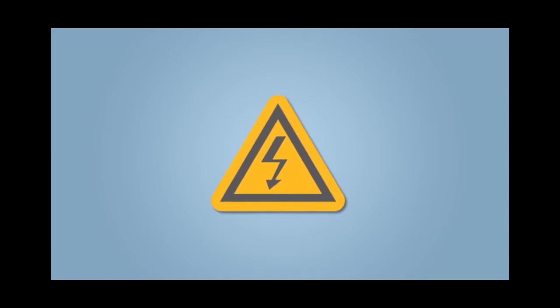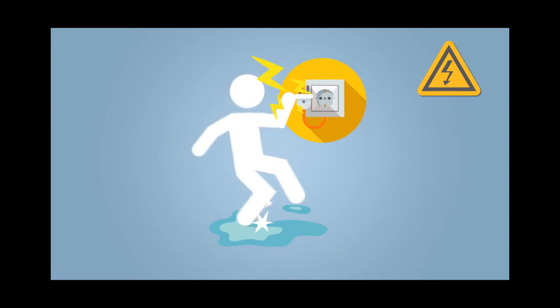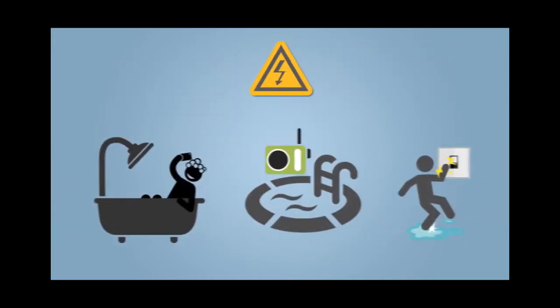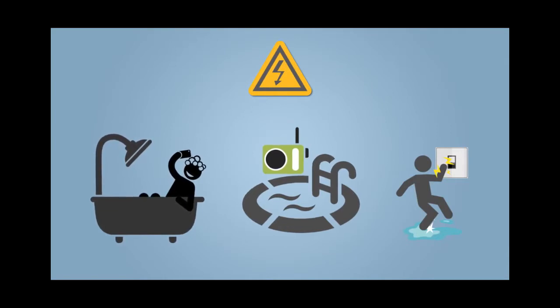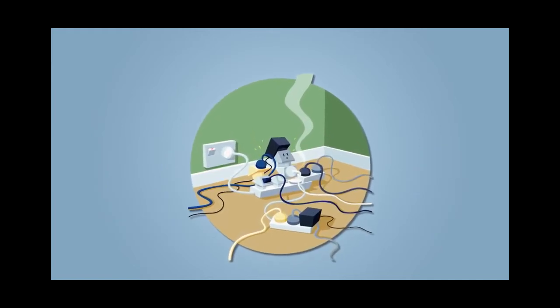Likewise, you should not put anything into an outlet other than a plug, fork, knife, etc. Do not use electrical appliances if you're wet or standing near water. That includes using your phone in the bathtub, a radio near the pool, or even flipping a light switch while wet. Do not overload sockets with plugs.